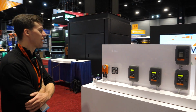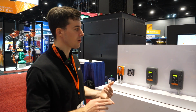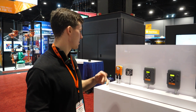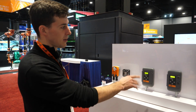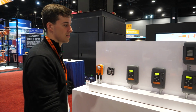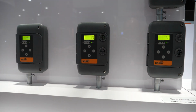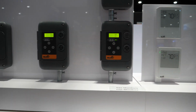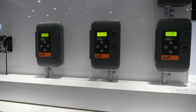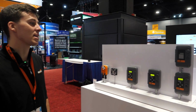Yep. All right. So at Belimo, we have sensors for duct, pipe, room, outdoor, and gas monitoring applications. On this side, we have gas monitors and room sensors. Gas monitors are fairly new. Room sensors also within the last couple of years. The interesting thing about the gas monitors is that they can be used as a standalone system through CAN bus, or you can tie them into a building automation system through BACnet MSTP.